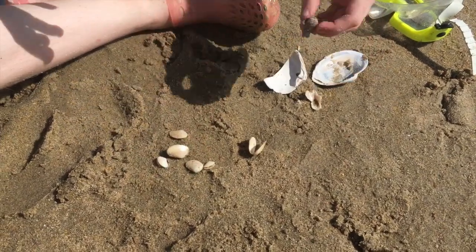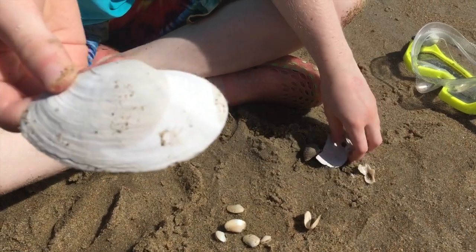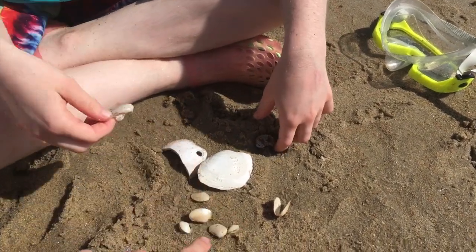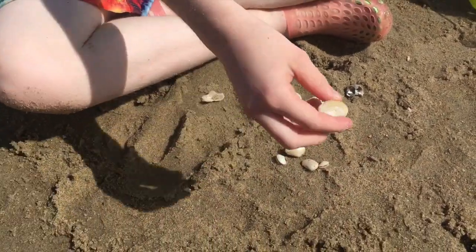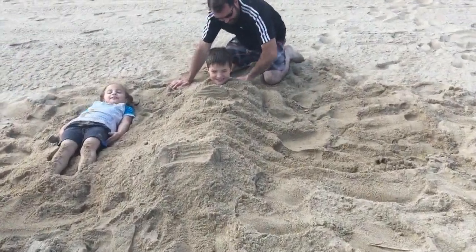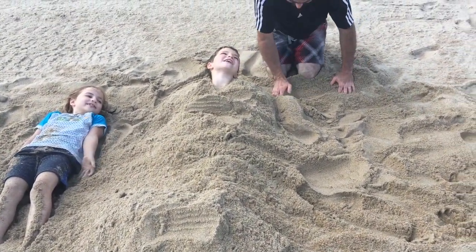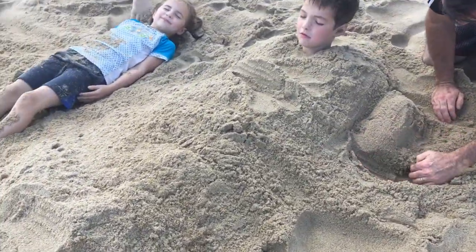Six that are open. Nice. Then I found this pearly shell. I found this big shell. I found this cool shell because it has a little hole in it. I like this shiny one here. It's very pearly. And I found this shell. I came up here and I saw Daddy making Timothy into a grave of sand. And so my dad said now he's making him into a car.